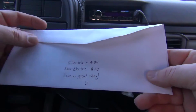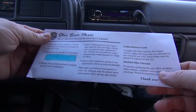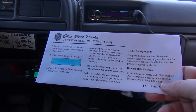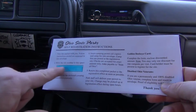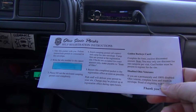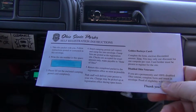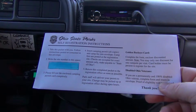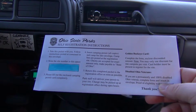All right, so here's the paperwork. Just a couple of envelopes up there, and I want you to put your site number here. It says, take this packet with you, follow the instructions posted or contained in this envelope. You're going to write your site number there. That's what the colored box is. Fill out the enclosed camping permit card completely. Insert the camping permit, all copies, and fee into envelope. Camp fees are posted at the registration site.